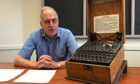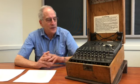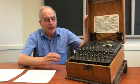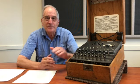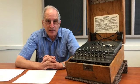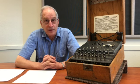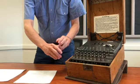What they did with the machine in order to make a military version of it was a couple of things. They put it in this nice little wooden box with a hinged cover on it and a handle on the front, which was their way of making it portable. They also made it battery operated. This machine has today a couple of flashlight batteries. Back then they would have been lead acid batteries, so that it doesn't need to be plugged in. And finally, they made a modification to the machine, which I can show you.